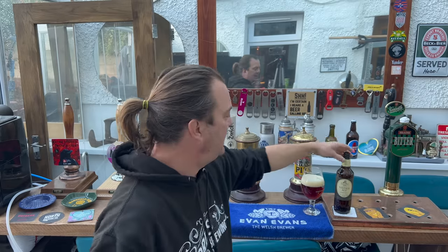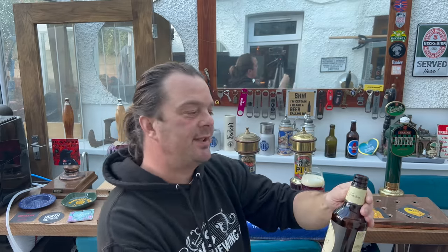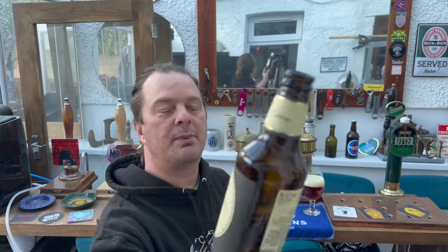I absolutely love it. They've been brewing it since 1997. So they've been brewing this for 25 years. So it's the 25 year anniversary of this beer. As with every vintage ale, this beer is brewed to mature over time. Bottle conditioned, the natural sediment will form. So store upright and pour carefully.